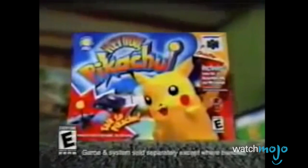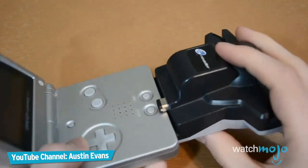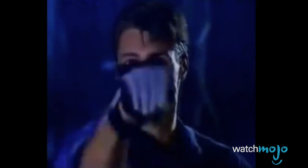For this list, we're taking a look at special peripherals and accessories that were designed by the big N themselves, as opposed to third-party peripherals that were made for Nintendo systems. That means if you were expecting the Power Glove, that was actually made by Mattel, so it doesn't count for this list.